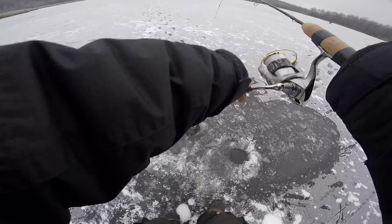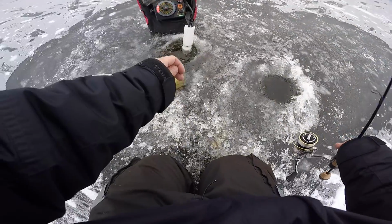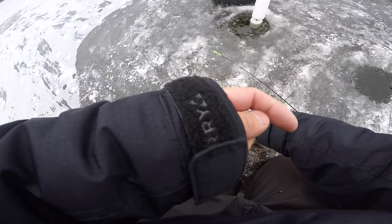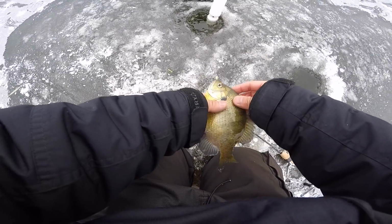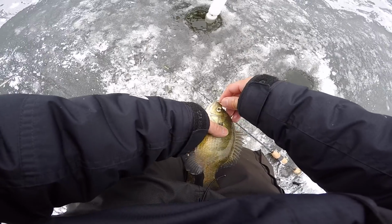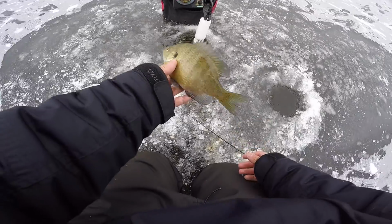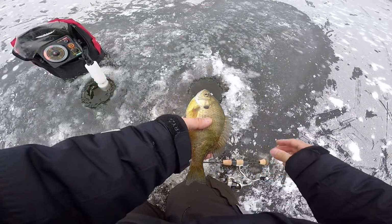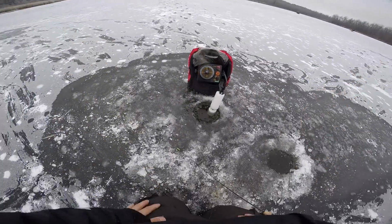Got him. Finally. That's a big old gill. Oh my god, it's been 4 hours since I caught a fish. It's a nice fat gill too. Oh my gosh. Thank you, finally, you guys. It's been 4 hours. Only one fish. Oh my goodness.